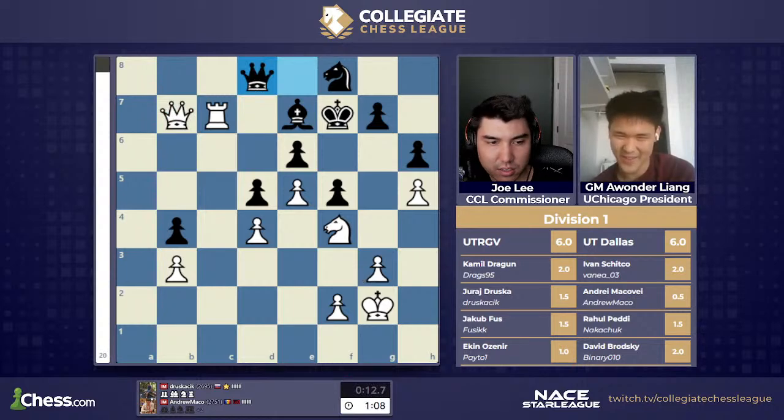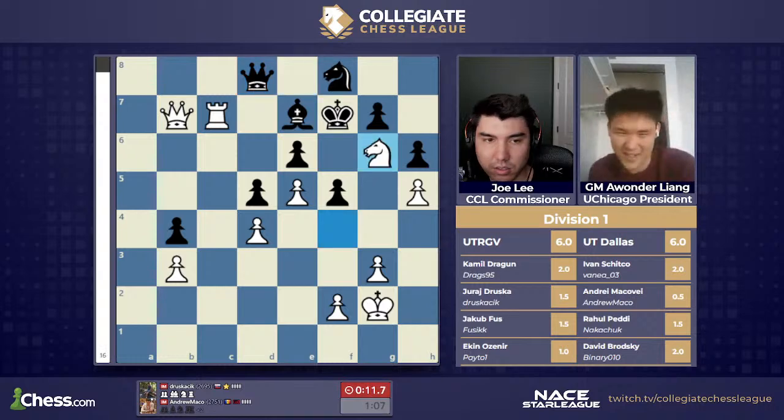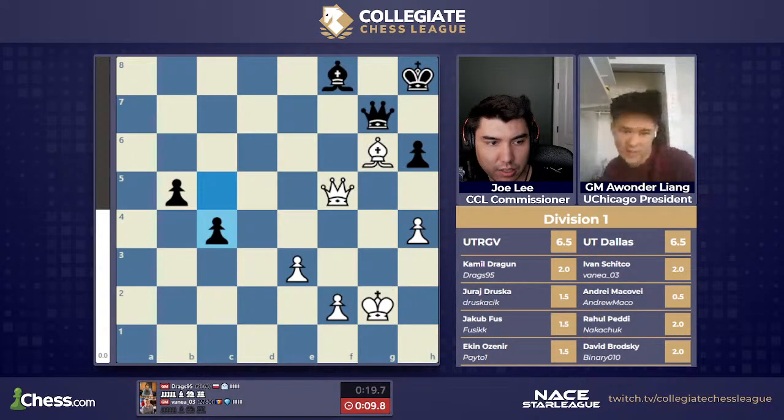Let's see what else is there. Yeah, maybe knight g6 wins on the spot. Okay, he finds that one. So we're probably going to be seeing a resignation here pretty soon. Okay, so if Druska loses, Makove wins. Dallas is going to have their first lead of the match. Let's check, oh, you're right, Dragoon and Ivan.